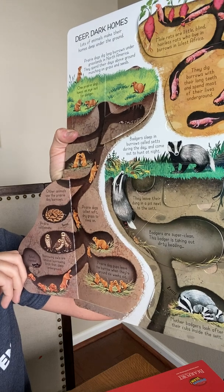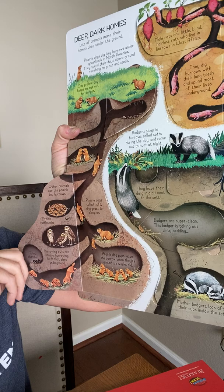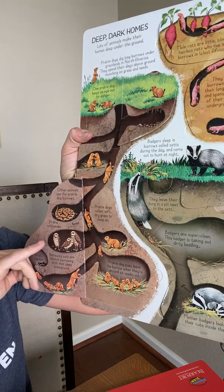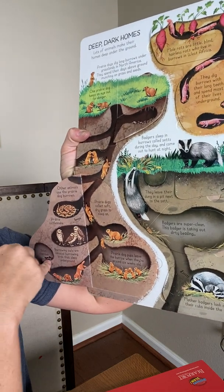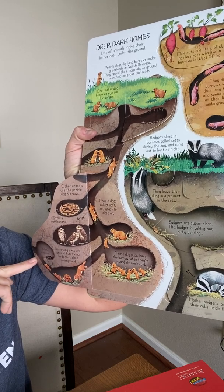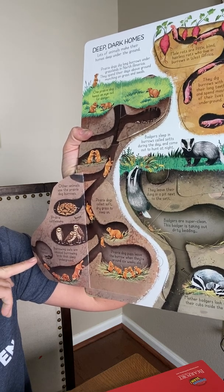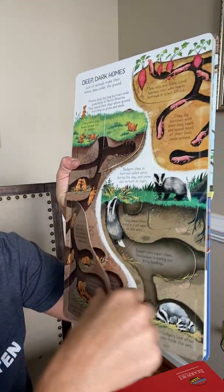Prairie dogs collect soft, dry grass to sleep on. Prairie dog pups leave the burrow when they're around 6 weeks old. Here are the other animals that sometimes use the burrow. Prairie rattlesnakes, burrowing owls are unusual burrowing birds that sleep underground. And then we have a toilet chamber, which is like the bathroom.